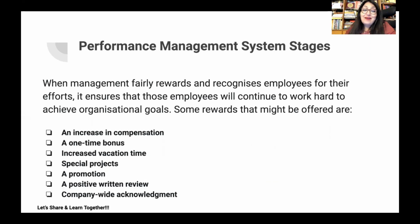When management fairly rewards and recognizes employees for their efforts, it ensures that those employees will continue to work hard and continue to achieve organizational goals. Here are some of the rewards that might be offered. This is not just about increasing compensation; it is also about recognizing and letting people know how great a job they've done. It could come in the form of a promotion, some vacation time, special projects, or a one-time bonus. There are many, many ways. And we don't necessarily have to look at financial rewards. Some rewards can be in kind as well.